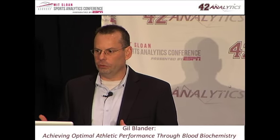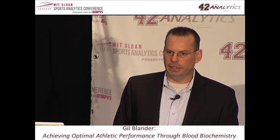The last example is vitamin D. More than half of the athletes have low vitamin D, and African Americans have even higher percentages of low vitamin D. The reason is that their skin is much darker than light-skinned athletes, and it takes them more than 10 times the sun exposure to get the same amount of vitamin D as a light-skinned athlete.